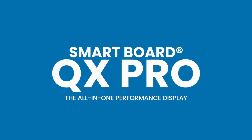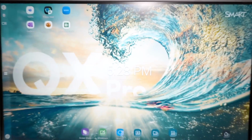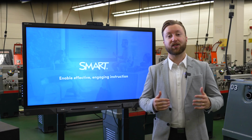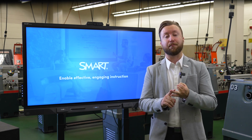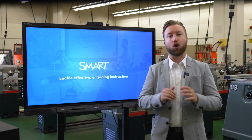Finally, at the top of Smart's lineup is the QX Pro Series, a feature-rich display designed for institutions looking for the best interactive technology. It's packed with advanced features that support not only teaching, but also research, project collaboration, and institutional management. The QX Pro Series comes with everything you need for a successful video conference: a 4K UHD camera, an integrated 8-microphone array, and over 40 watts of sound output, meaning that you're good to go straight out of the box.